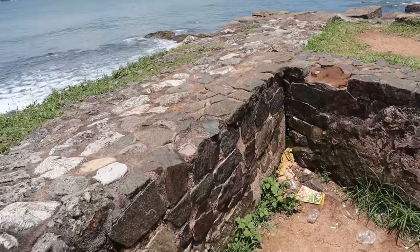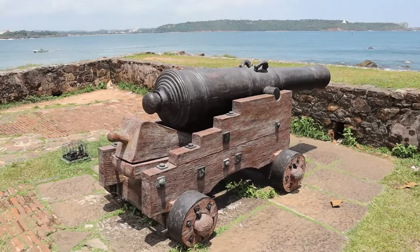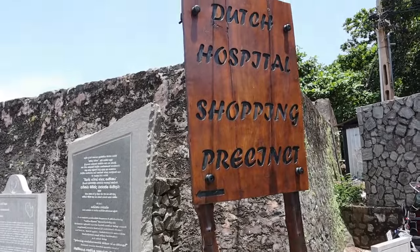And, oops, I'm gonna break my neck on this rope. We're just working our way now down to the fort walls. The old cannon, there's a shopping precinct here as well. And see a little bit of the seaside.